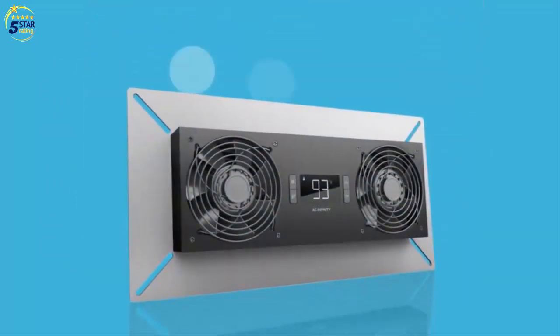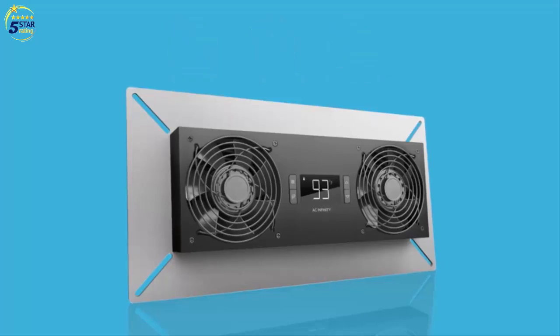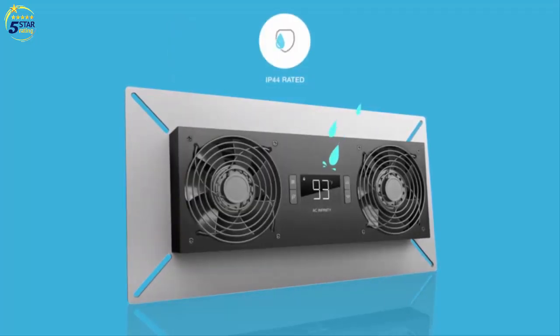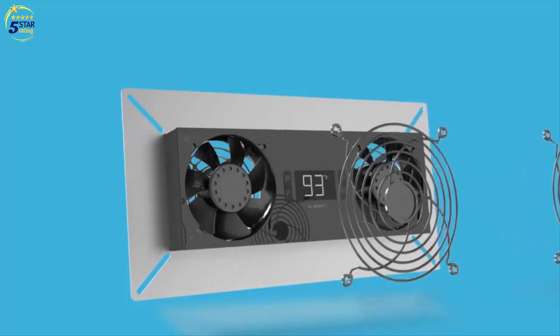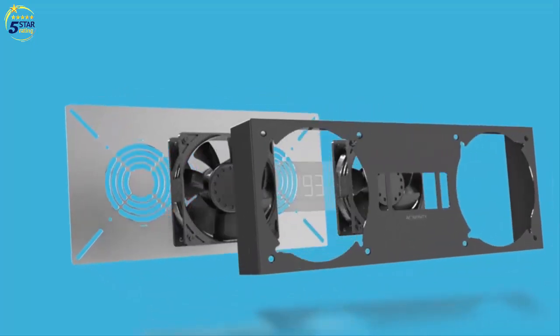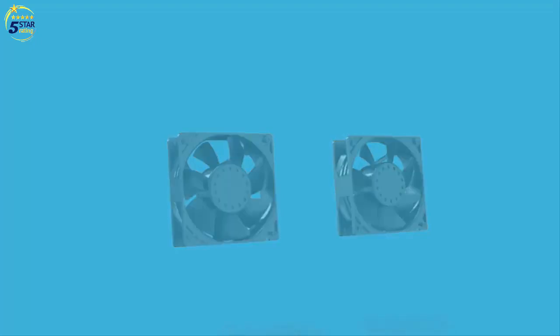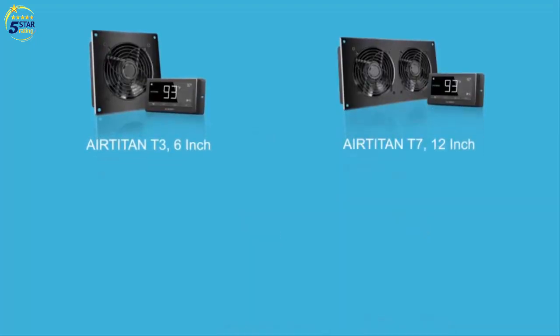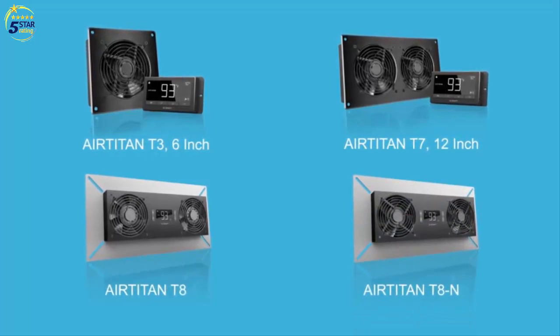We designed the AIRTITAN series to perform in harsh environments. The system features a heavy-duty steel enclosure and IP44 rated to be highly resistant to liquids and dust. Each unit contains DC fans controlled using PWM, or pulse width modulation, to maximize airflow while keeping noise levels to a minimum. The series is available in single and dual fan systems and intake or exhaust configurations.